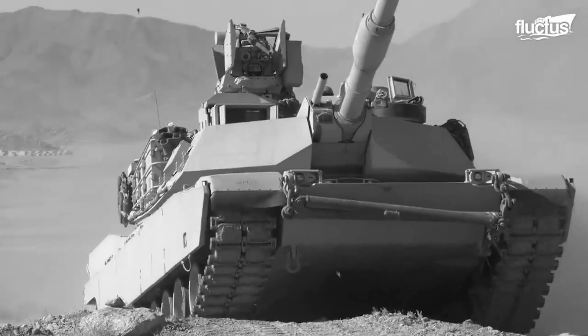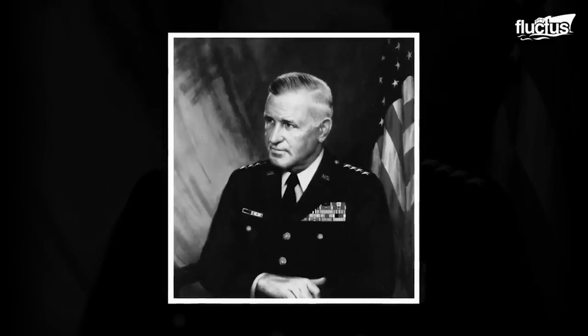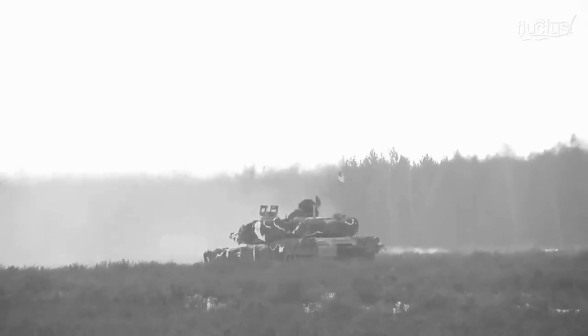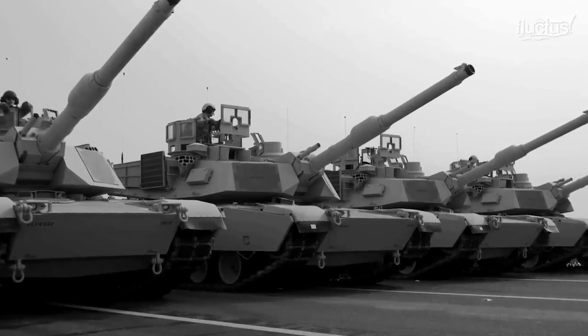The M1 got its name as an honor to the U.S. Army General Creighton Williams Abrams, who was a commander in the Vietnam War. M1 Abrams tanks have traveled across the world, playing a key role as the main battle tank. Nearly 2,000 Abrams served in the Persian Gulf War in Saudi Arabia, along with other wars in the Middle East.